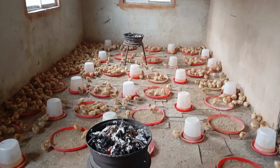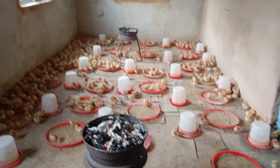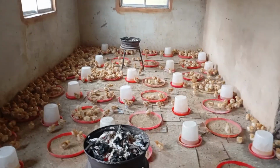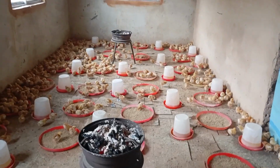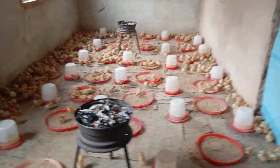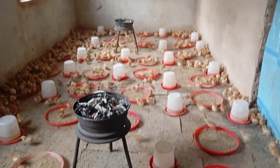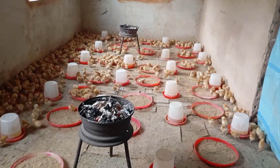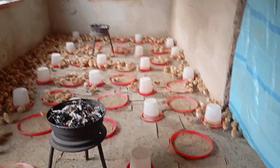So please, you want to make sure that you give your birds good light, because the more they eat, the quicker they will gain weight, and you get a very good leg uniformity and at a good age.